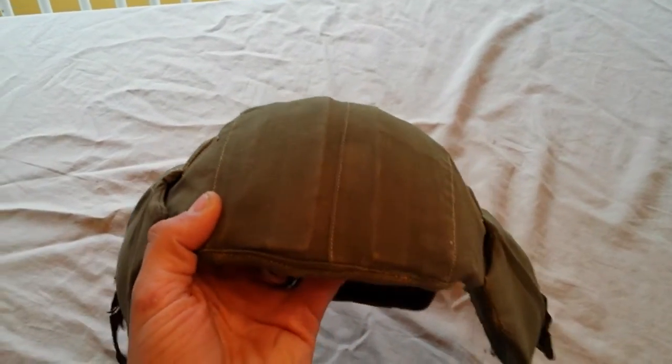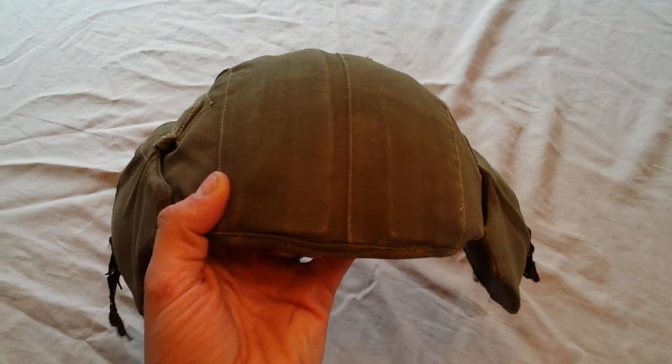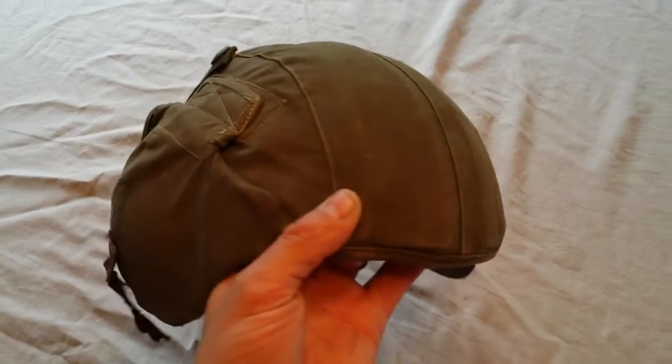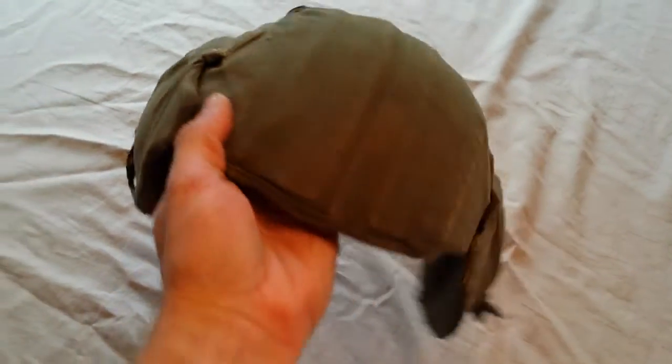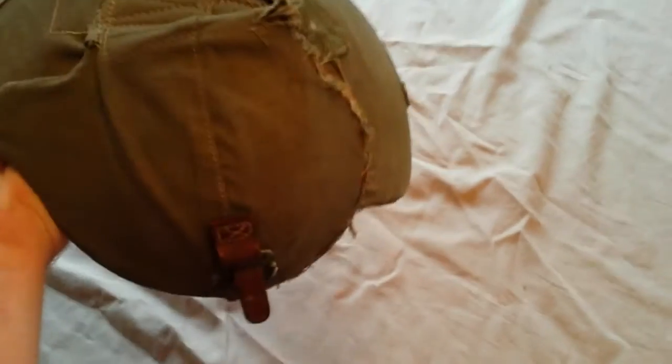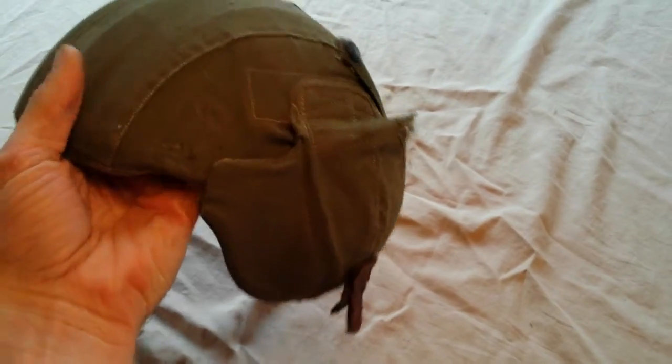This is a thing I'm really excited to add, something I've been wanting for a long time. I got it, like I said, on eBay for $61. It was $49 plus $12 shipping, which wasn't too bad. It's not in that bad a condition. One of the ears is a little rough, so I had my wife sew it up some.